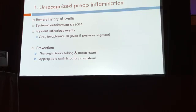Also, previous infectious uveitis, so patients who've had previous viral uveitis or toxoplasma, even if it was just chorioretinitis, or previous TB uveitis, can develop inflammation after cataract surgery, even if they only had posterior segment disease previously. So what this is all about, prevention, is detecting these patients before surgery, doing a really thorough history and exam, checking the other eye, looking for the obvious signs of inflammation. Certainly if you see a PSC cataract in a young patient, that's often a quick sign to consider a history of uveitis in the past.